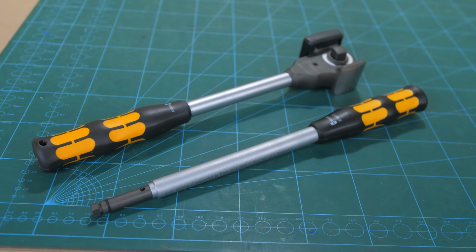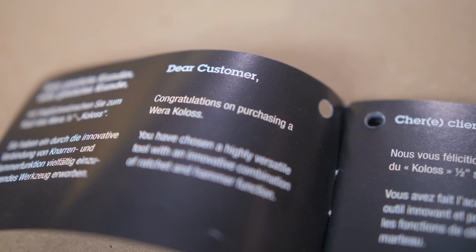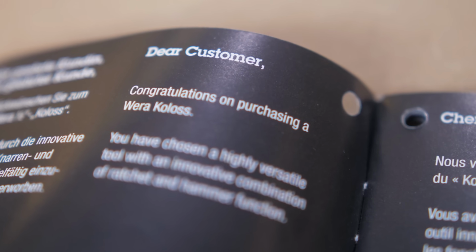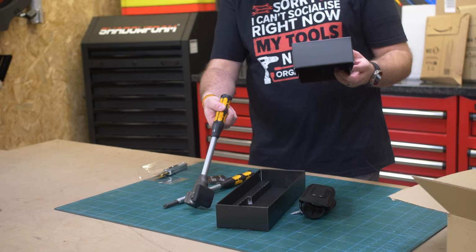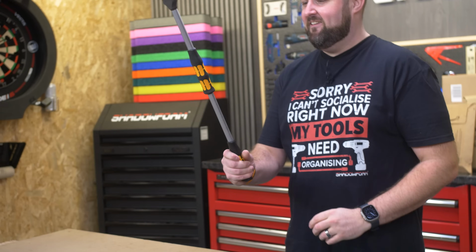I think they've accidentally sent me another handle for it because I can't see where that would go. There's literally nowhere for that to attach. There's a little booklet, and in the booklet, it just says, "Dear customer, congratulations on purchasing a Wera Koloss." So it doesn't say it on the box that it's a Koloss, but it says it in the book. Oh, I found it. It's an extension. It goes in the end.